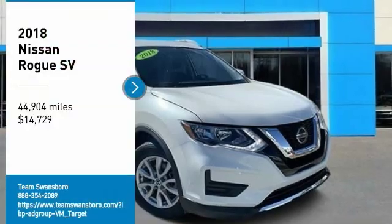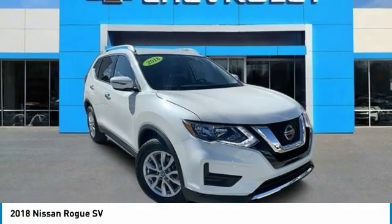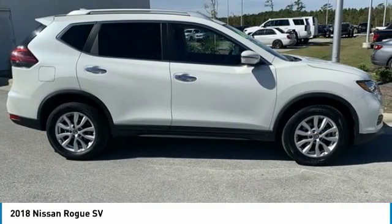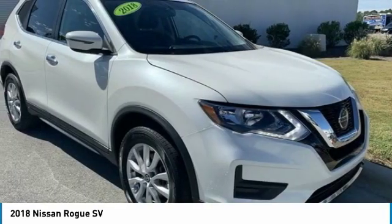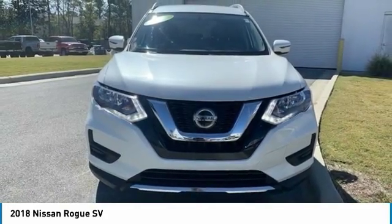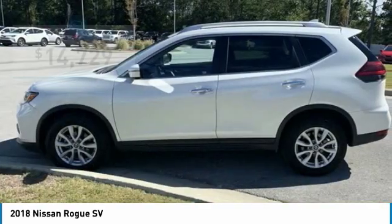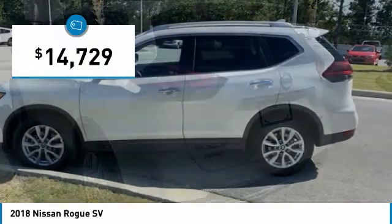You are going to love the 2018 Rogue. The stylish Rogue gets 27 miles per gallon and still boasts nearly 58 cubic feet of cargo space. With a 5-star side impact safety rating and confident handling, the Rogue is more than you expect and everything you deserve, and is priced below $15,000.